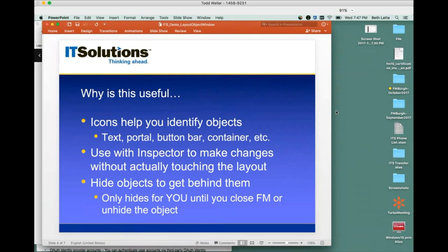Also, really the coolest thing is it has a hide feature. So you can hide the things that are on top so that you can get at the things that are behind it. And that hide is local to you and your work session. So when you're hiding objects, they disappear from view. They don't go away, they just can't be seen. When you go back into browse mode, they're there. It's only hidden in layout mode.